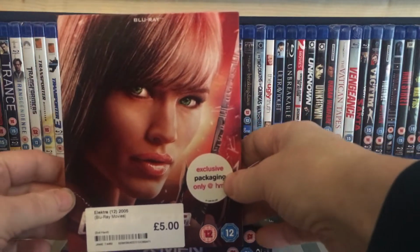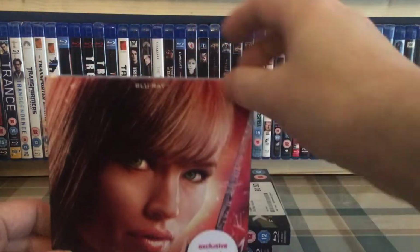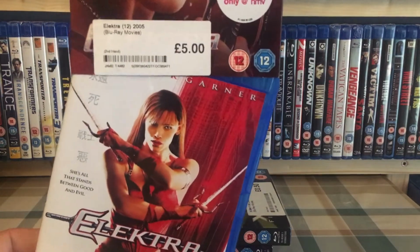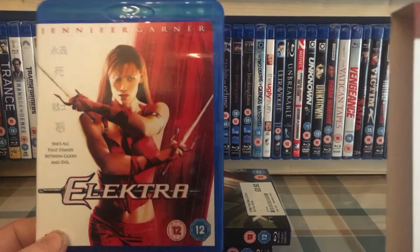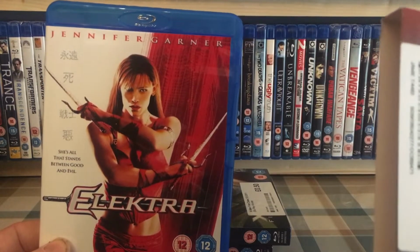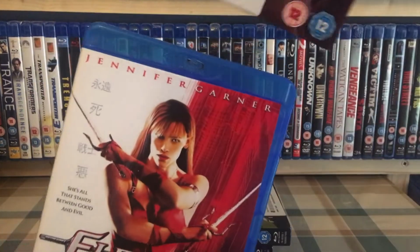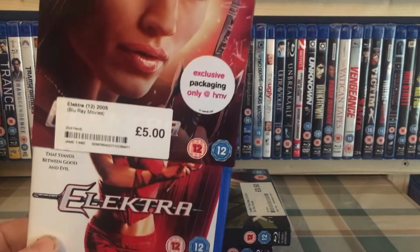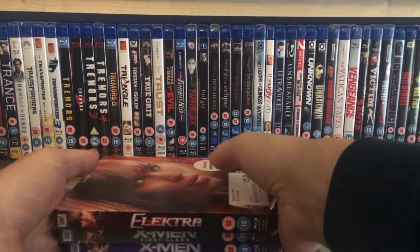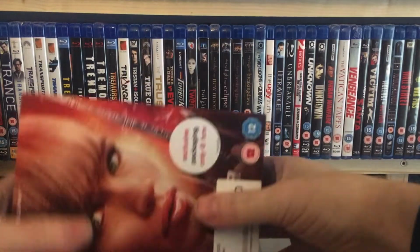slightly more expensive, Elektra. This one was £5, but still way cheaper than I've been seeing these on eBay, even just for the slipcover. I do have a sealed one of these that I got in Poundland a while ago, so I'll probably swap them out and put the sealed one in here. So yeah, I was so pleased to have found those, and I love these.